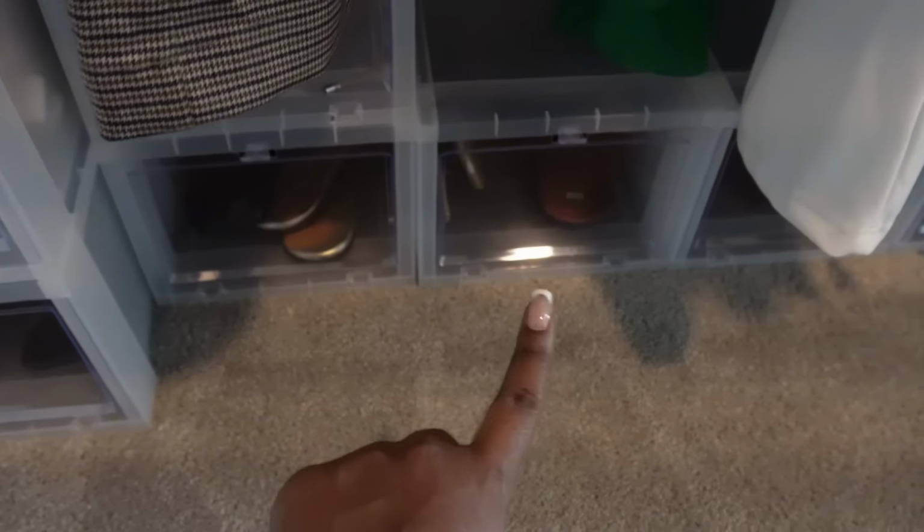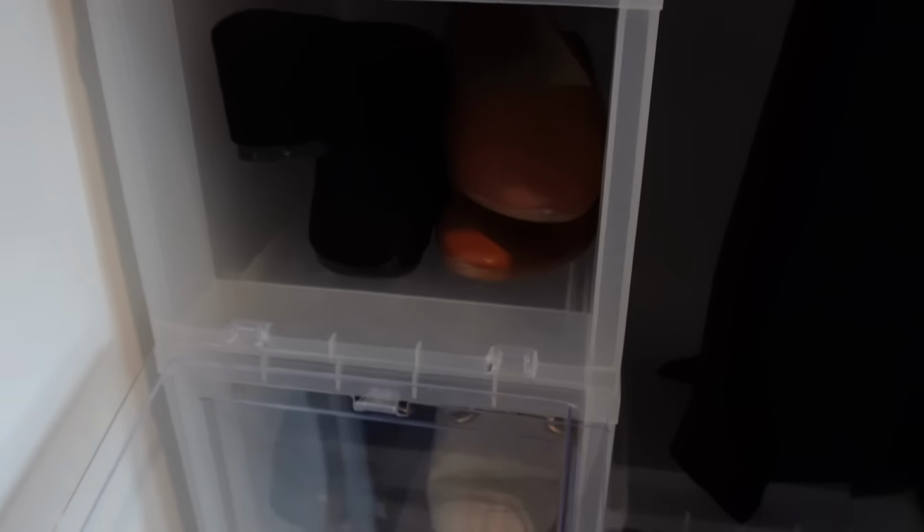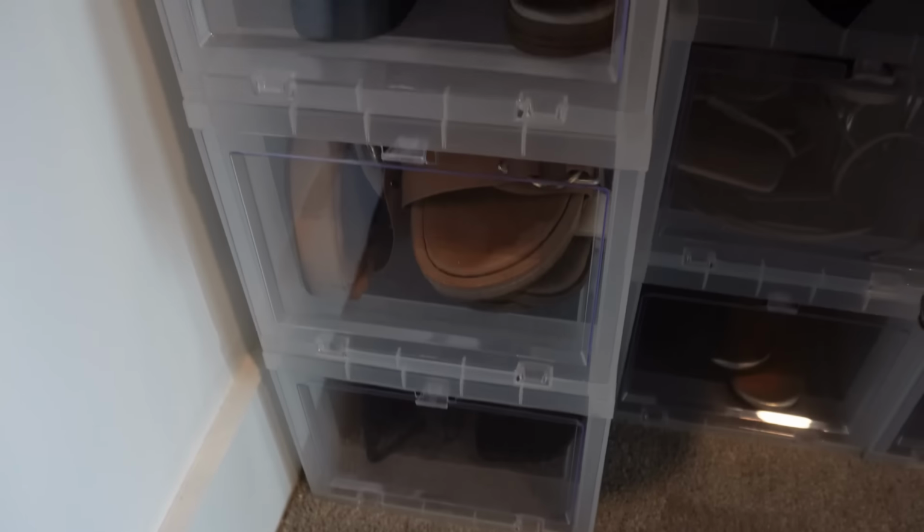There's 2 shoes in there. I don't know if you guys can tell. Or even, like, my flats for work. I got them both in there. Some of my heels. I have, like, 2 pairs of heels in some of these.